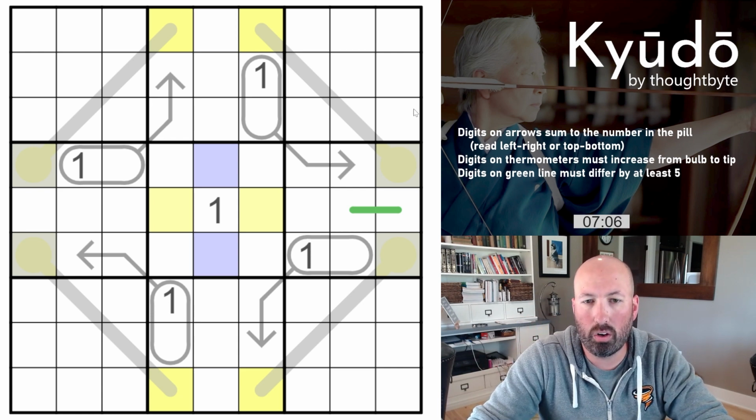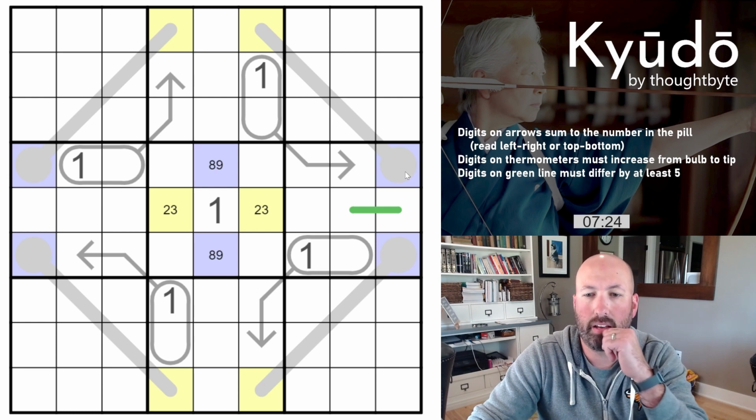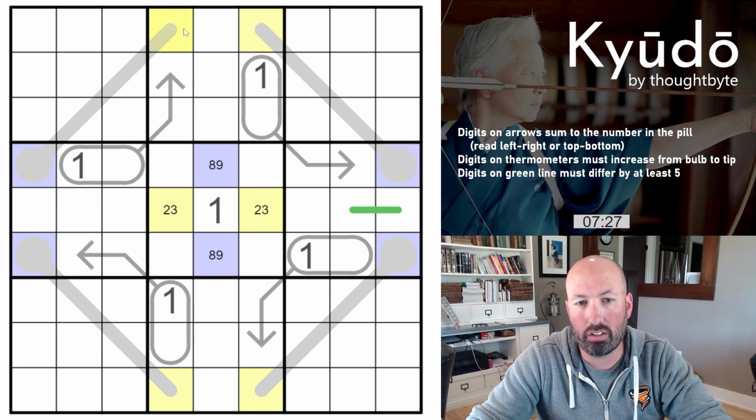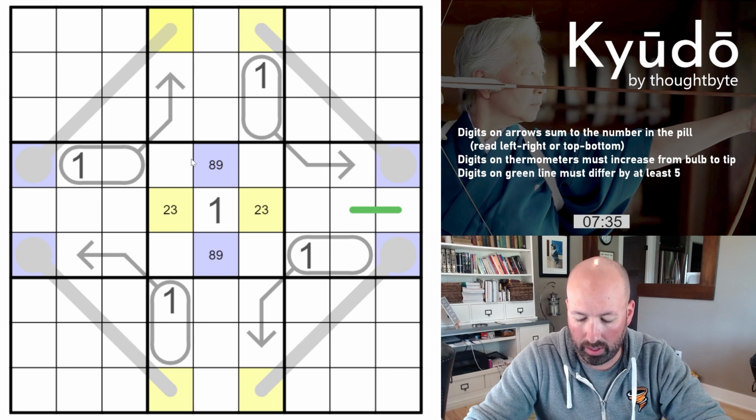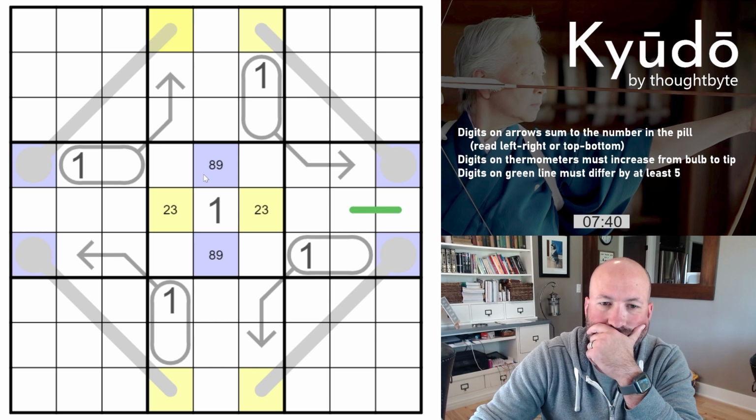And so in order for the totals of the yellow and the blue to be the same, the blue in the middle has to be at least 12 more than the yellow. The minimum I can do on the yellow is 2, 3. The maximum I can do on the blue is 8, 9, which is 12 more, 17 versus 5. So those have to be 8, 9, and 2, 3. And we also know that each of these yellows has to be exactly 3 more than its corresponding blue. So these are going to be just increasing by 1 all the way up. That should work.